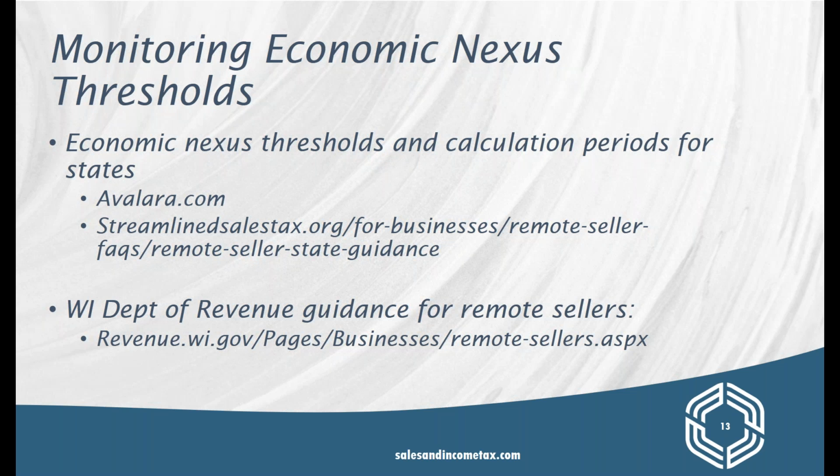You can also go directly to the Department of Revenue websites. That's more cumbersome, especially if you're doing state sales into a dozen or more states. But Wisconsin Department of Revenue has guidance for Wisconsin remote sellers and other sellers selling into Wisconsin. They have some good resource links on their site.